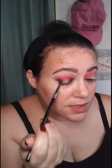Really? I kind of didn't want it that dark. This is more the opacity I wanted. But I'm just putting this in the inner and outer portions just to deepen things up and using that color. Okay, so I did put some of my NYX glitter primer down. I got my Luxie 245. It's just a flat brush.